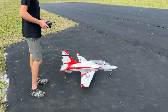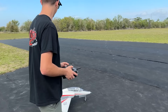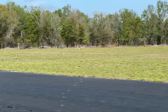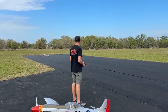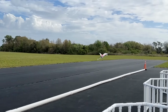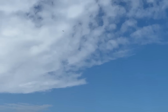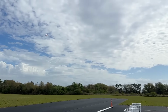So what a unit. I'd hate to see it get crashed and destroyed. That would be unfortunate. I'd hate to see that. That'd be so sad. I'd be really upset. Oh, we've got a Cub in the background. Oh no! On the ground. Boink. Oh. Wow, that thing's fast. That's super fast.